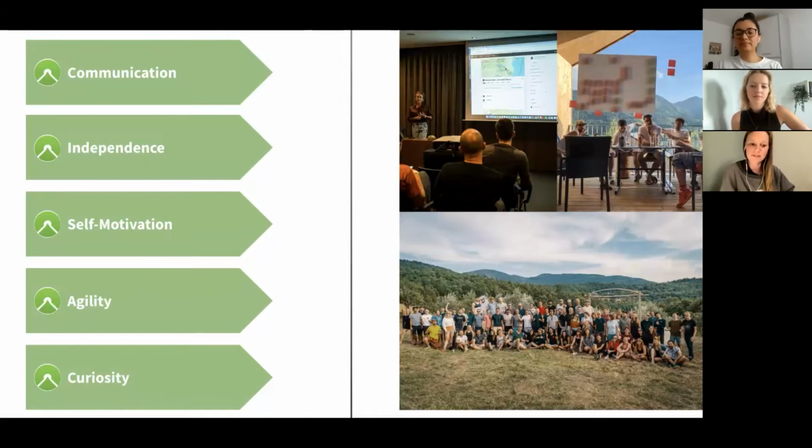At komoot, as soon as you enter, you are given big projects, you drive impact, and you have a lot of freedom, and you're very independent, but that also comes with a lot of responsibility. And this independence to be able and not be afraid to drive projects, to just take a risk, to ask questions, to research a lot and things like that in order to make things happen, that's very important.